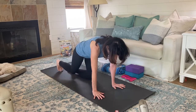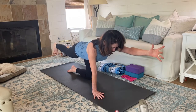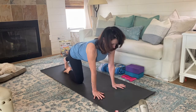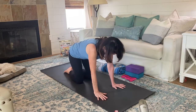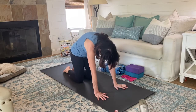One more time, nice and slow. Extend the foot. Tuck the tailbone. Extend the chest. Extend the arm. Lift the leg. Opposite leg, down and round the back. Left leg, tailbone tucks, chest extends, right arm extends, left leg lifts. Now, lift the opposite arm and leg as you inhale and bring them down and round your back in a cat stretch as you exhale.